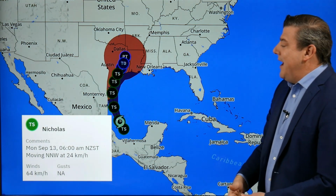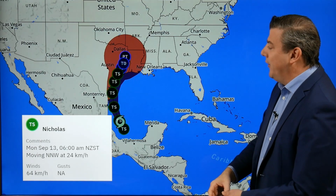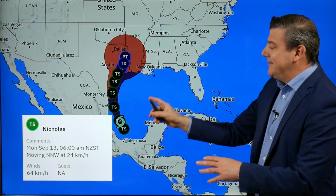So let's take a closer look at the tropical storms now. We'll kick off with Nicholas, out here in the Gulf of Mexico. It is heading in, by the looks of it, directly towards Houston, and it looks as though it'll be a rainmaker. So it's only a tropical storm. When I say only, that means it's got gale force winds around it, what we would call a tropical cyclone in my part of the world. But for the Atlantic, this is a tropical storm.